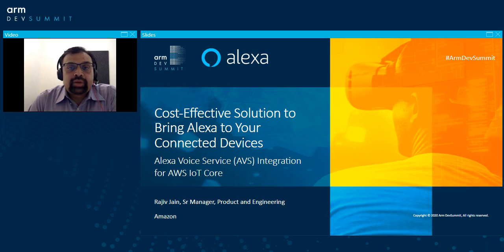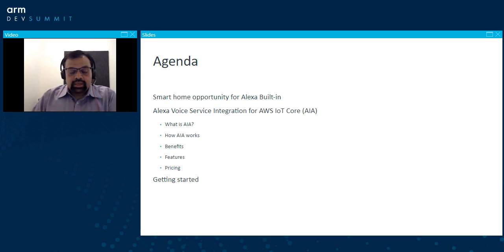Today we are going to talk about AWS integration for AWS IoT Core. This is an Amazon managed service to help you build cost-effective solutions for your connected devices and smart home. In this session, we will cover how we think about smart home opportunity and what it means to build products in smart home. I'll walk you through how you can build Alexa built-in products and how you can bring your innovations to market quickly and in a cost-effective manner using AWS integration for AWS IoT Core. And my goal for the session today is to help you gain understanding of this service and the possibilities with Alexa.